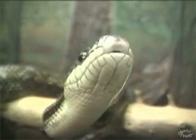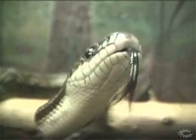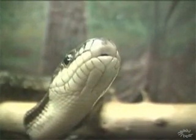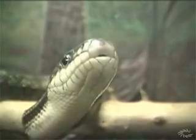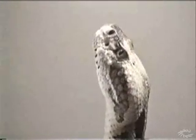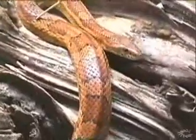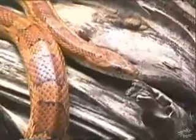Notice, for example, how this one is sticking out her tongue at me. Some people think snakes' tongues are poisonous, but that's wrong. Actually, snakes and other reptiles use their tongues to smell and taste the world around them. That's one of the ways they find food and spot danger.